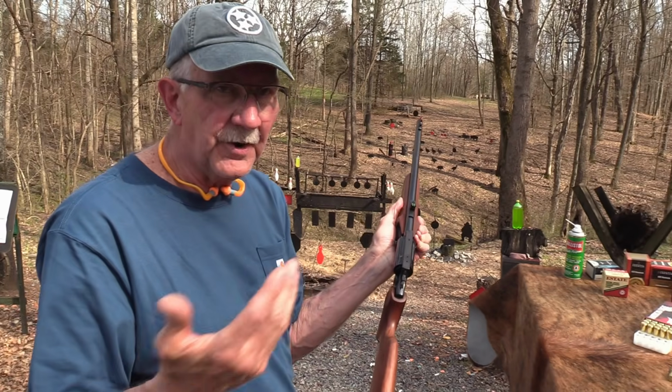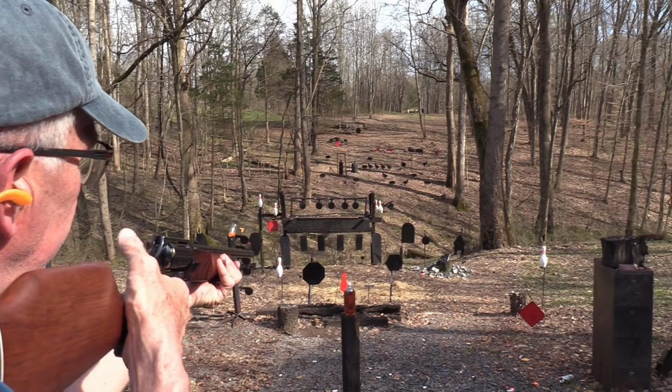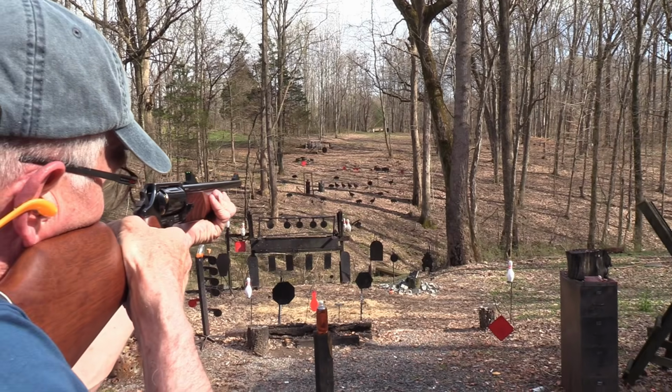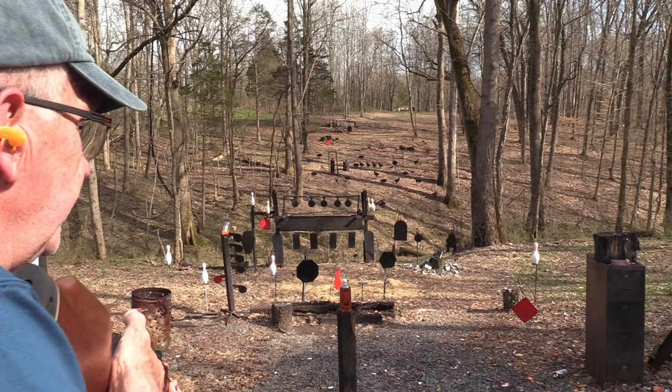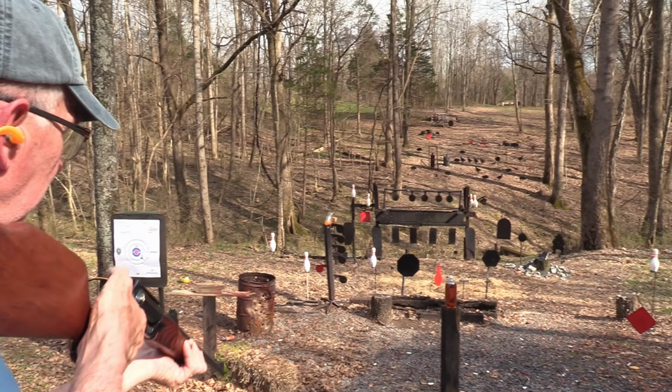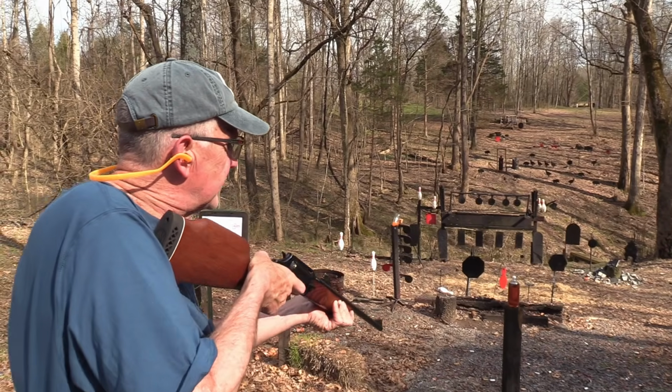But this is a cartridge gun, so you're not going to have that. Boom. It's one on the middle. See, it just shoots pretty well. It'll even kill a bowling pin. I'll shoot double action on the cowboy.